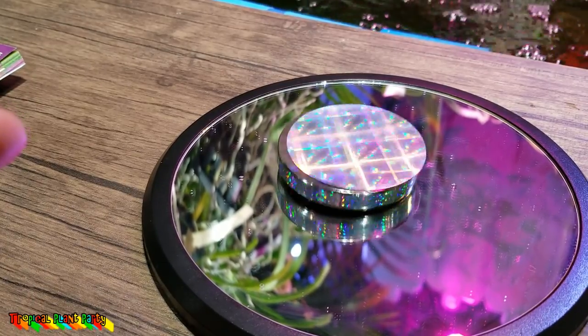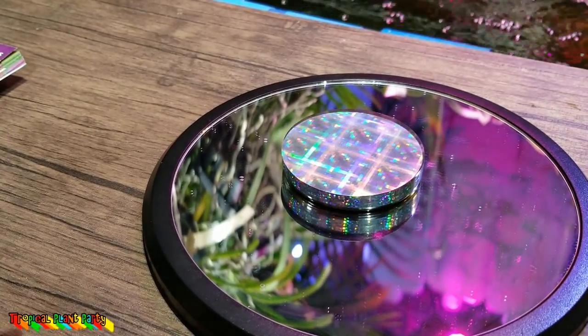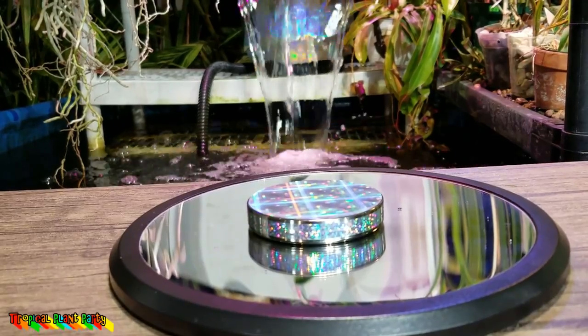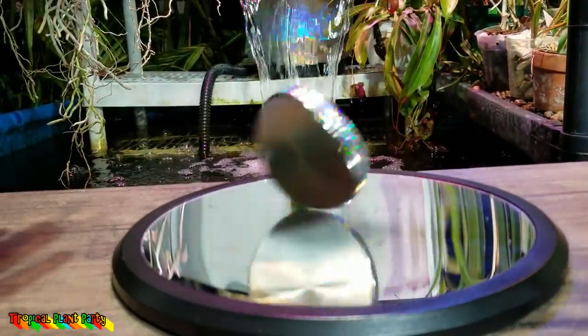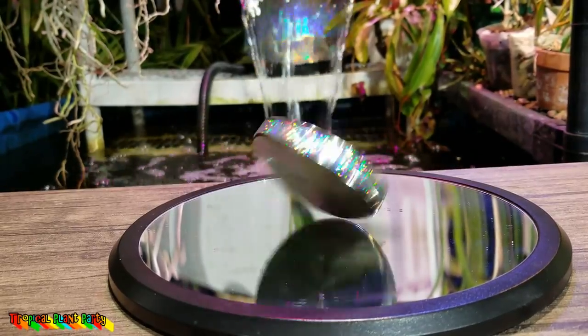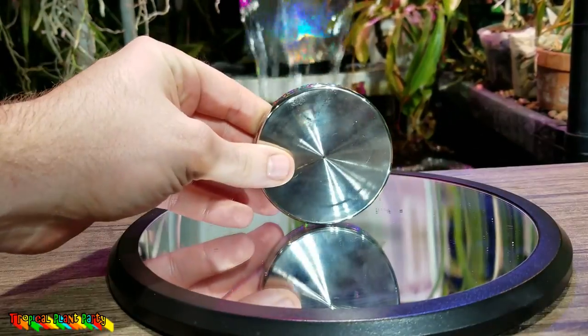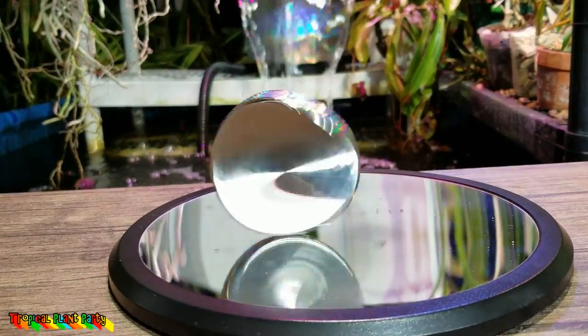You see the magnets coming off. Oh, oh. Isn't that neat? Alright, let's try again. I'm gonna go for a better spin this time. That's not really a better spin. I'm gonna try again. Let's see how many. There we go.